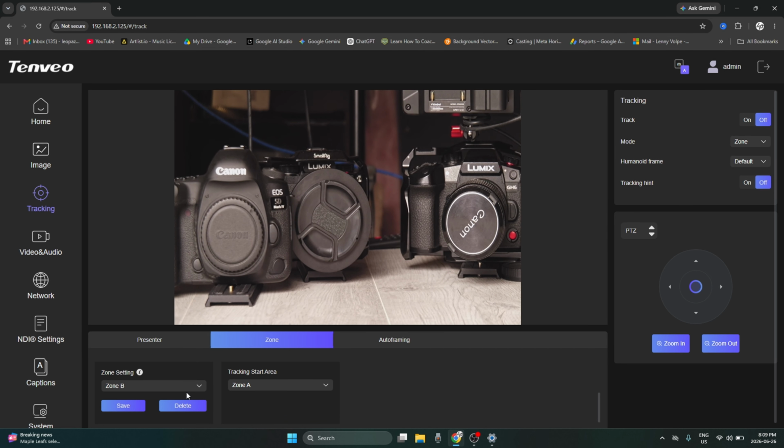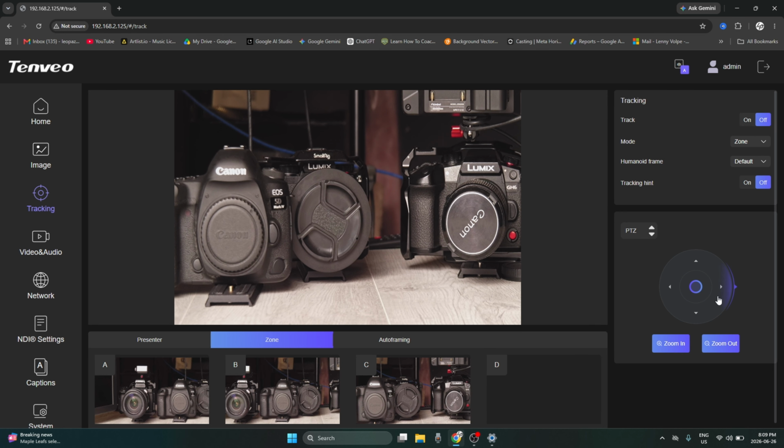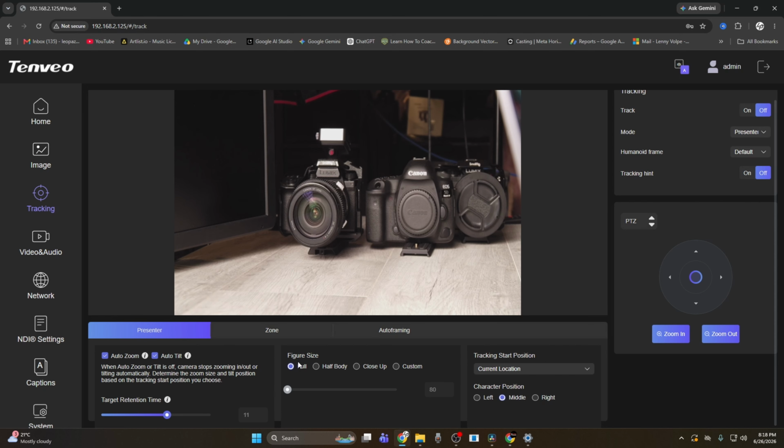What's really nice is that all of these tracking settings are highly customizable through the camera web interface. You can even select whether the camera tracks a full body, half body, close-up shot, or create custom framing preferences. You can even choose where the tracked subject appears in the frame, either centered, aligned to the left, or aligned to the right, which is great for presentations where you want room on screen for graphics or slides.